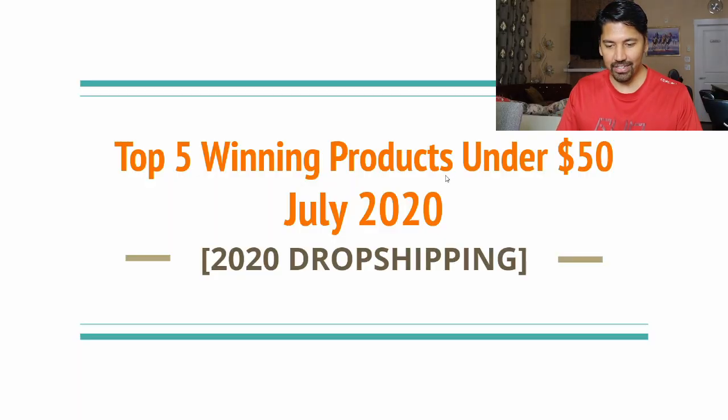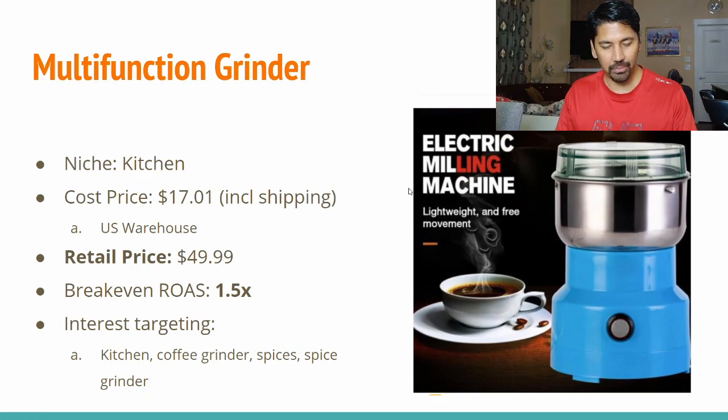So without any further ado, let's get right into the content. So let's start here. Top 5 products for July that you need to be testing. The first one that we'll talk about is this MultiFunction Grinder, and this is actually a kitchen grinder.